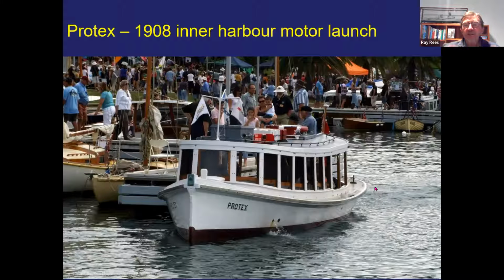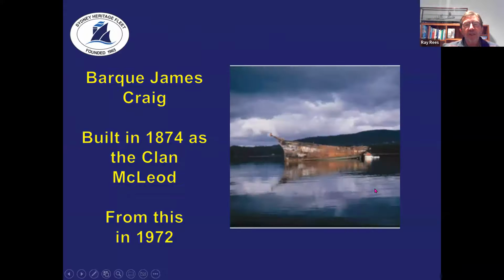Now we move to the pride of our fleet, I guess. There's a number of boats that are the pride, and everyone's got their own love. But now we move on and we'll look at the James Craig. Now, James Craig was built in 1874 as the Clan MacLeod.